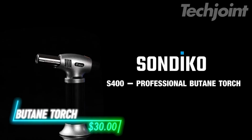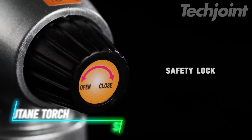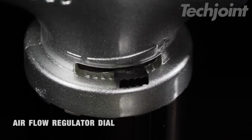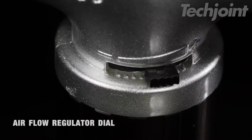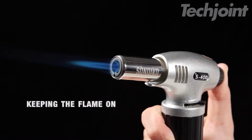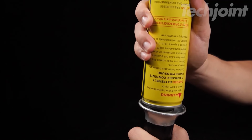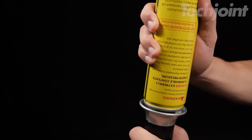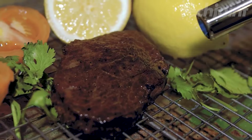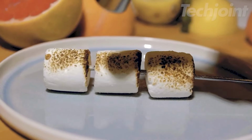This is a butane torch that's safe and easy to use for all your cooking needs. It features a safety lock to prevent accidental ignition and a broad base to keep it stable. The long angled nozzle and burn-free finger guard help protect your hand from the flame while you work. You can refill it with any brand of butane, and it lights up easily. This versatile tool is perfect for caramelizing desserts, searing meats, and even lighting candles or campfires.